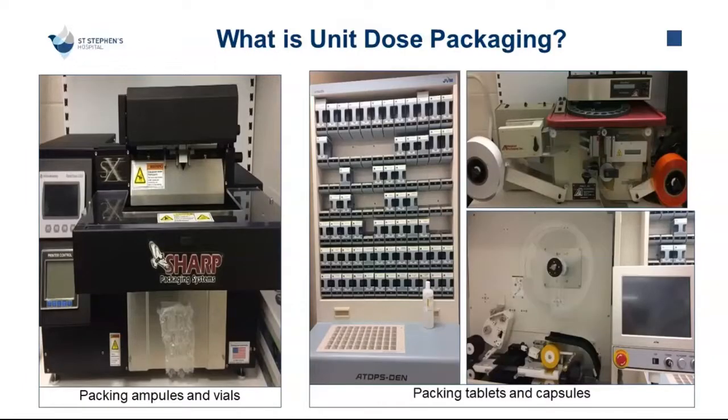So here are some of the machines in pharmacy that do this work. You can't tell from the photos, but they're big and bulky and they take up a lot of space. A pharmacy had to undergo the rigorous application process for a manufacturing license in order to perform this work.